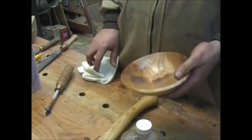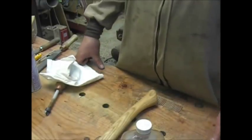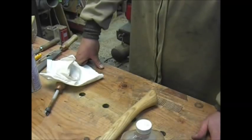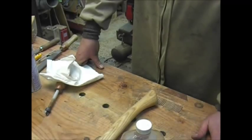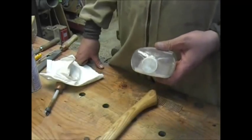And I put the mineral oil on something like this because I expect this to be used and food to go in it and for it to be washed. And if you put a film coating on that, something like a varnish, it will eventually flake off. Now, shellac is a good option, but it's kind of fragile. The advantage of this is it soaks into the wood and seals the wood.